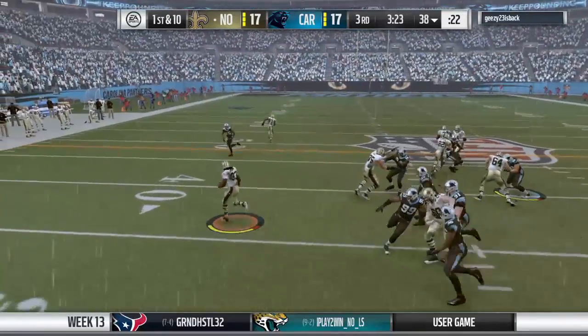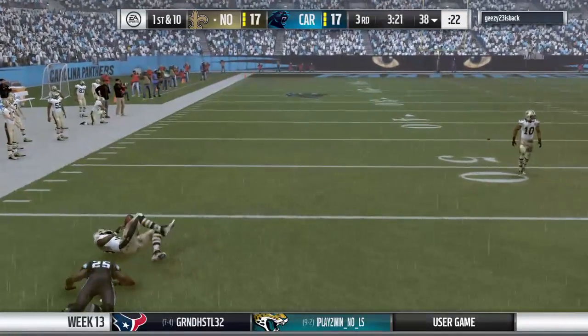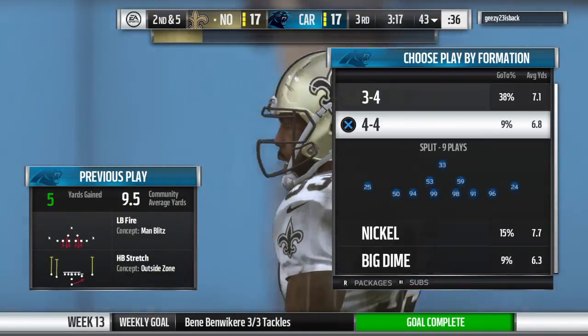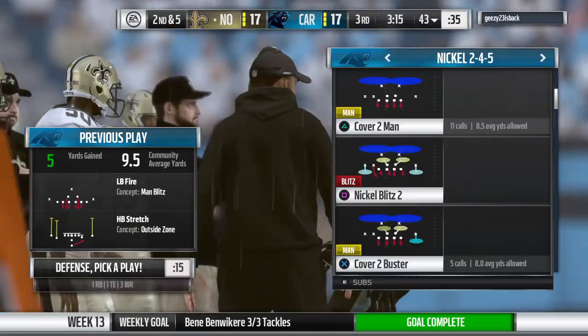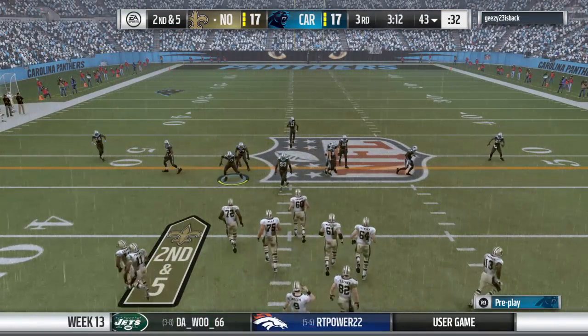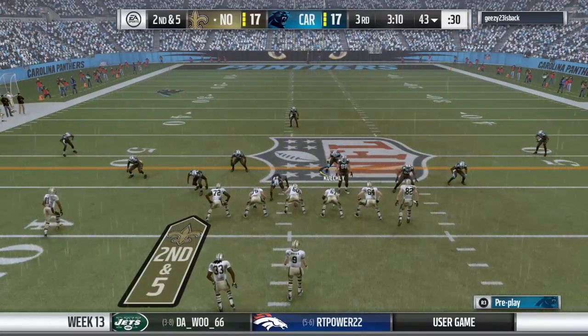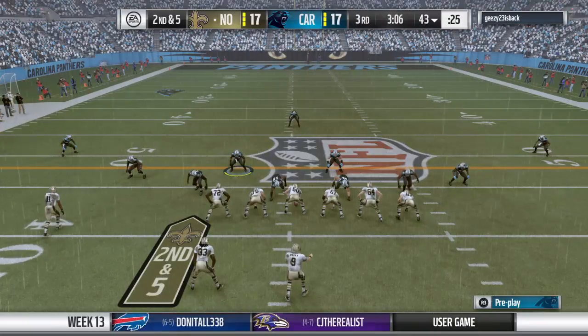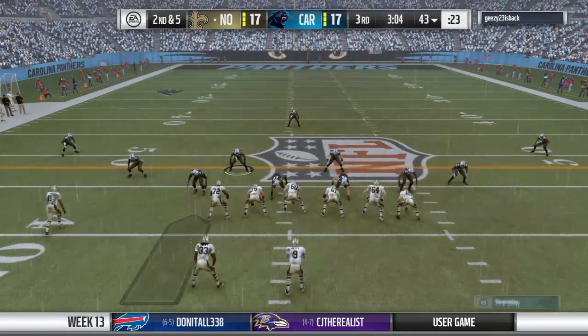Out of the pistol, Ivory. And he's across the 40, 3 extra yards to the 43. 5 yards is the tally on first down. That brings up 2nd and 5. And that's exactly what you want on a first down run. Pick up 5 yards, bring up 2nd and 5. The defensive line, though, they've got to figure out a way to out-leverage the guys up front because the offensive line is winning at the point of attack.